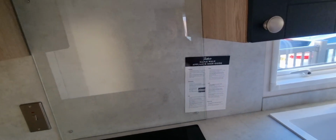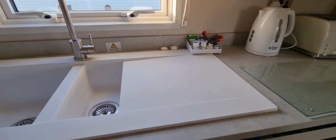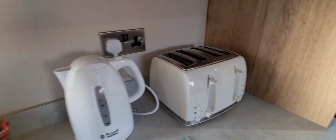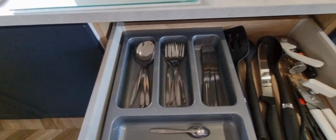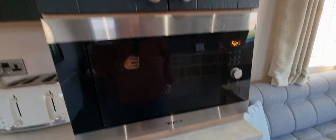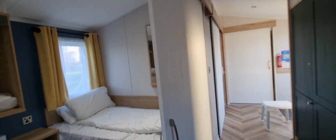Oh yeah. And something which we're really surprised about. Dishwasher. How cool is that? Not even got to do your own dishes. Brilliant. Got kettle, toaster, lots of tea and coffee. And of course, you've got your cutlery, things all there, your microwave. So let's now go and look into the second bedroom.